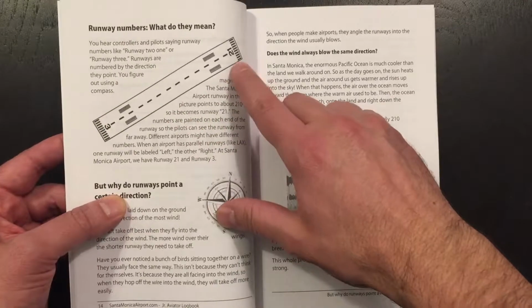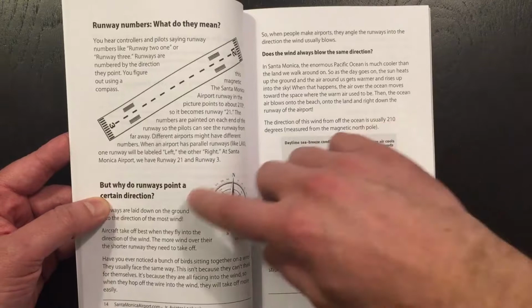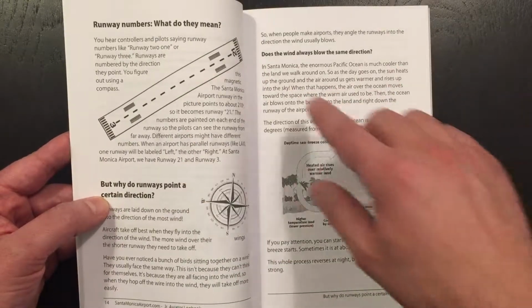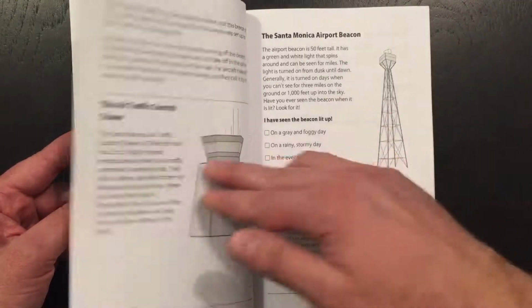The runway numbers. Did you know we have 2 runway numbers, runway 21 and runway 3 here at Santa Monica Airport? But why do runways point in a certain direction? Does the wind always blow in the same direction? We teach you how it changes and where it goes.